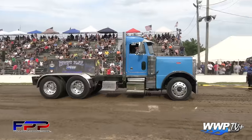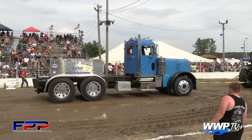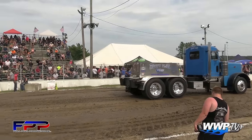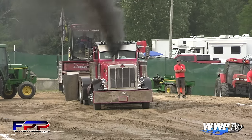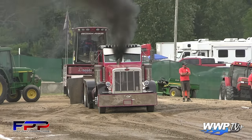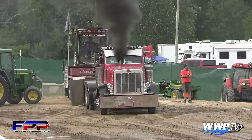All right, number two in our class. Now, we talked about Load the Wagon here this afternoon. We make some serious horsepower, and you're right, it's been good for the class. Greg Graham out of Pavilion, New York, the Clear Fiber Peterbilt.